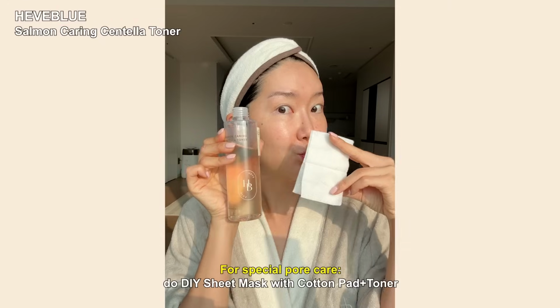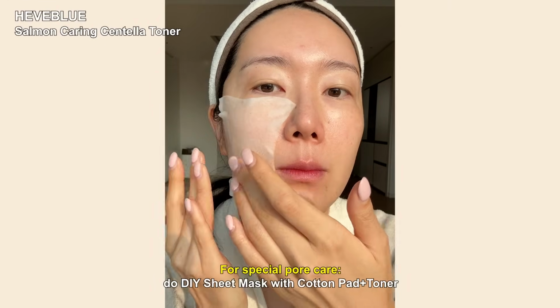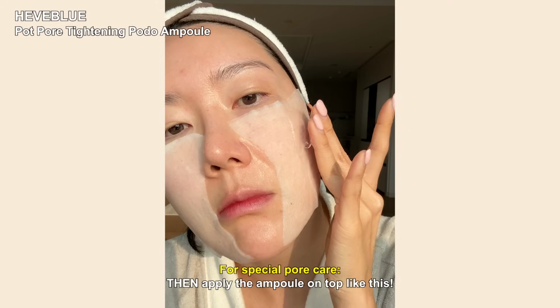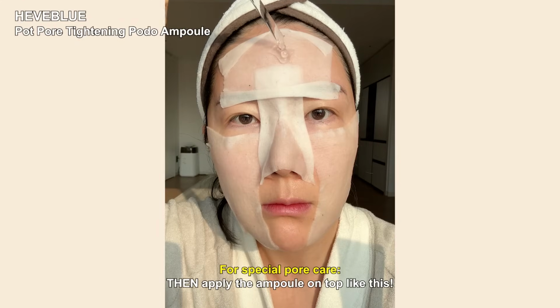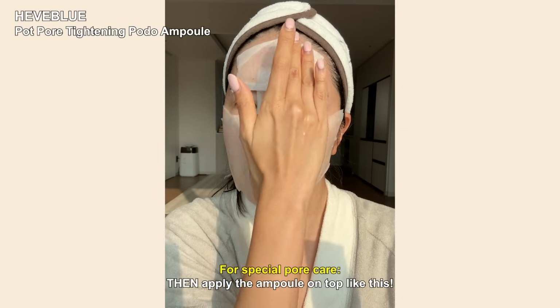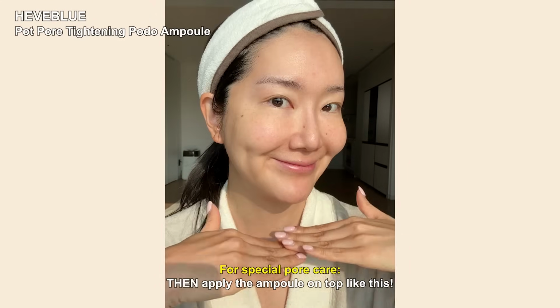And there's a specific way that the CEO, Tawan님, who's a really good friend of mine, told me how to use this. She said make sure to get a cotton pad, soak it with toner, use it as a DIY sheet mask, and then on top, make sure to use a large amount of the ampoule and just spread it onto the cotton pad and let it be. When you want to do a special care and really target the pores and make them less visible, this is a great way to do it.